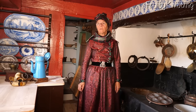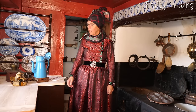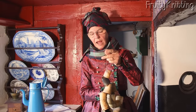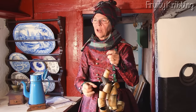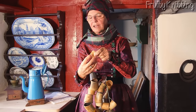And most of the meat they made into sausages, and every woman had her own kit for making sausages. It's made out of cow horns, and it has different sizes so that you can make big sausages or small sausages. You just have to put the casing on here.